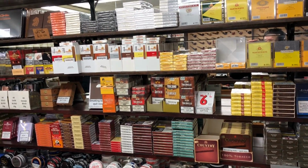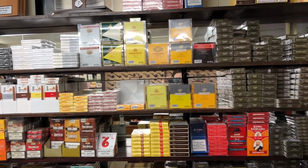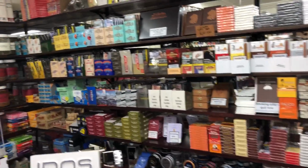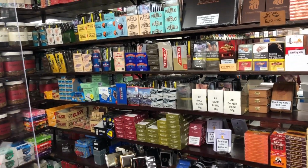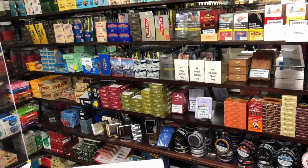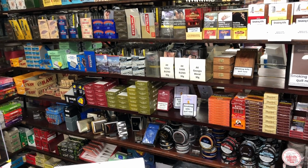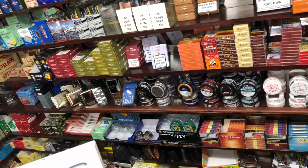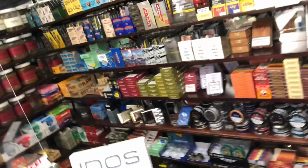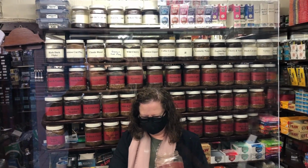You've got your Villagers, more Monte Cristos. There's some King Edwards. That's for all your rolling needs as well, if you're a cigarette roller, or some more snus on the bottom shelves. And they've got plenty of their own blends as well. Peterson probably one of the top pipe makers in the world.